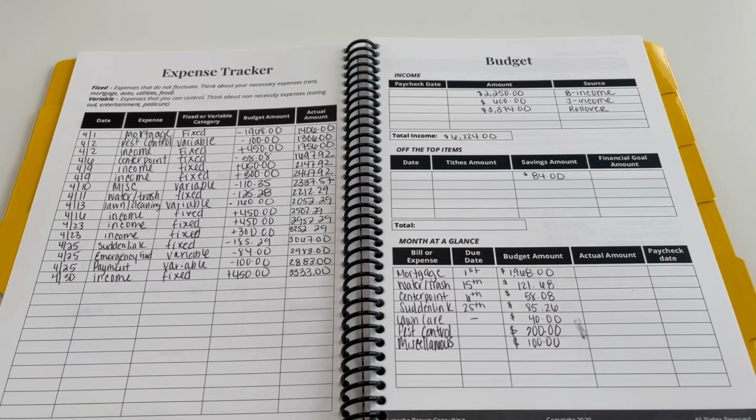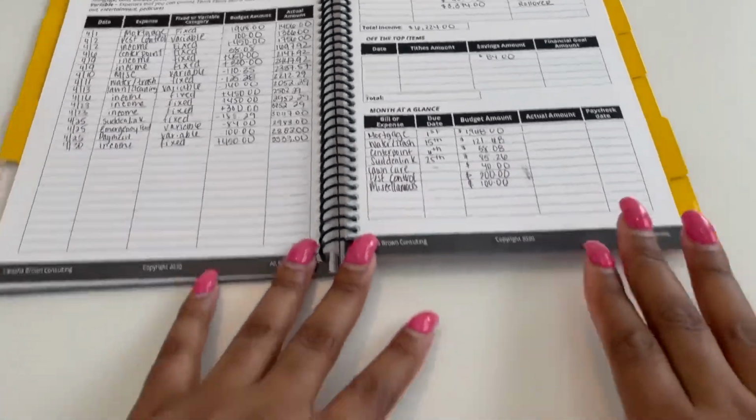But there's just so much stuff. I'm all over the place, you guys, but I am reeling myself in and just trying to get down to the nitty gritty. And so this is what is also coming out of April's budget as well.